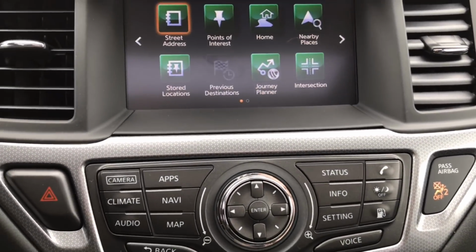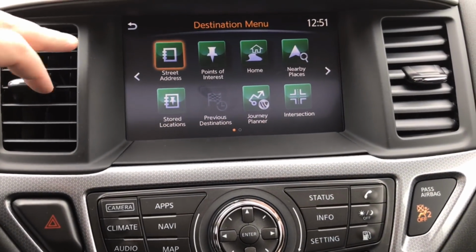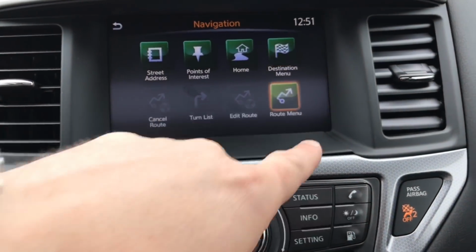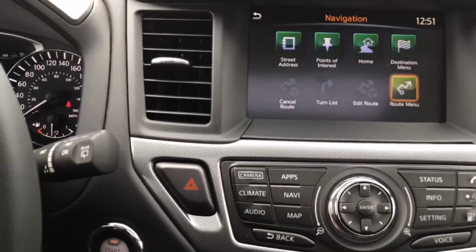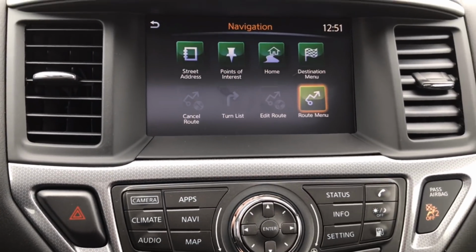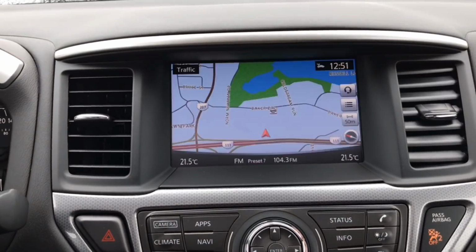We've got a destination menu, which again, lots of options in here. We've got route, so it will show us different routes. You can go into the settings for that. You can change some of them to avoid toll roads, avoid bridges, avoid highways. Lots of options there. So we're going to set that back to our map.